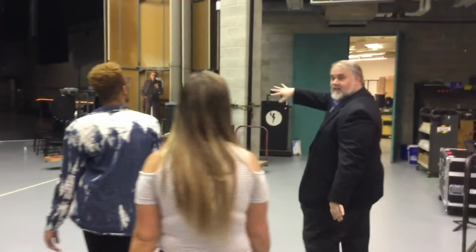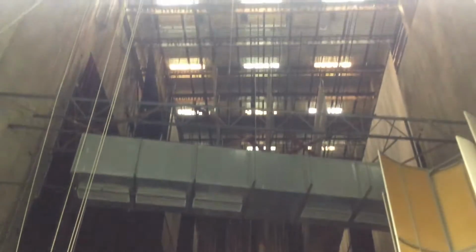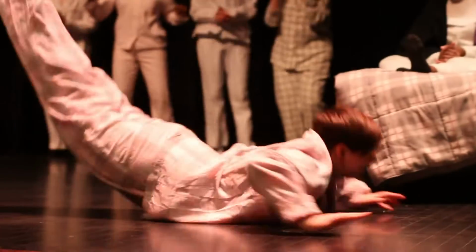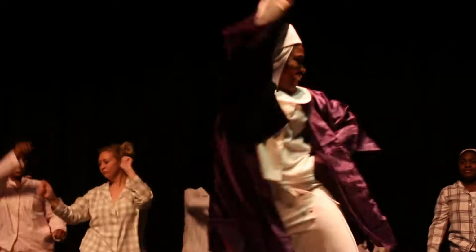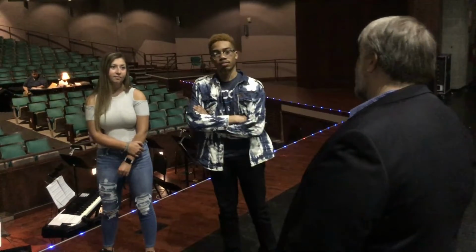So that was Dolphy, he's a stagehand. Now you're backstage at the Mendel Center. So tell us about Sister Act. Sister Act is a musical that is based on the movie Sister Act from the 1990s that starred Whoopi Goldberg. The acting is terrific and hysterical, and the dance is all high energy movement. And it's gonna be a really terrific show this weekend. So I hope you guys can come.